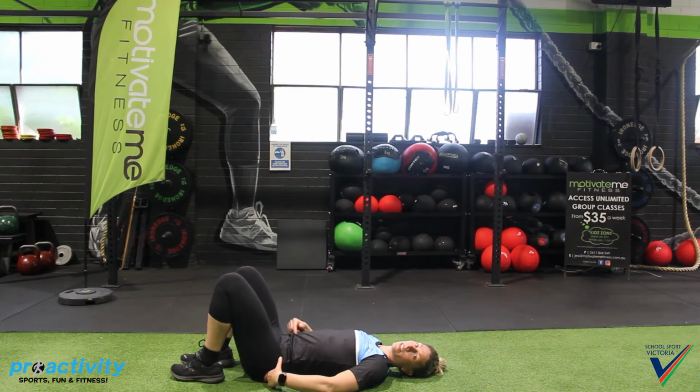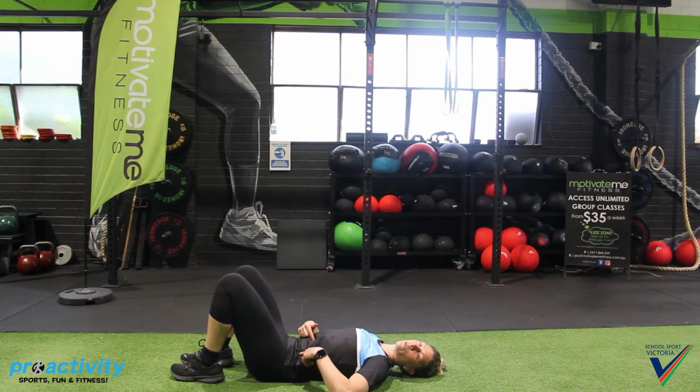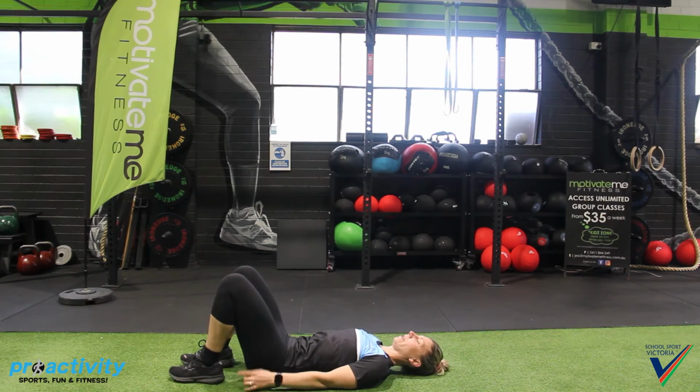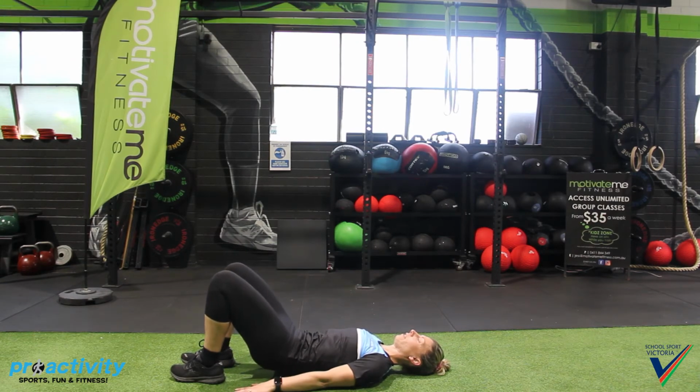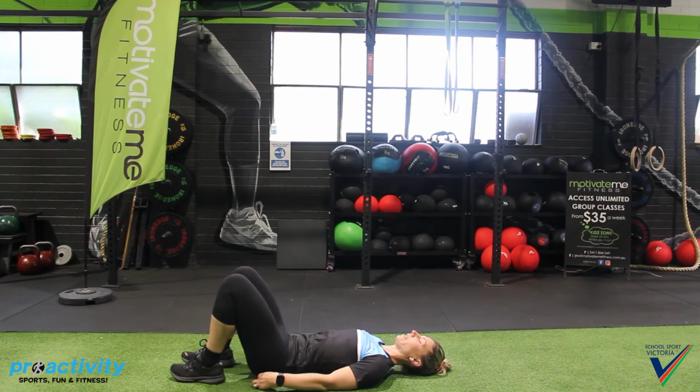Because if you roll it down, you'll arch through the back. And if you roll that tailbone up towards the belly button, you'll flatten out. Now we want that flat position. All right, heels are close-ish to the bottom. And what I want to do is peel that spine off and just come to about here, squeezing those glutes. And then I'm going to glue that spine back down.